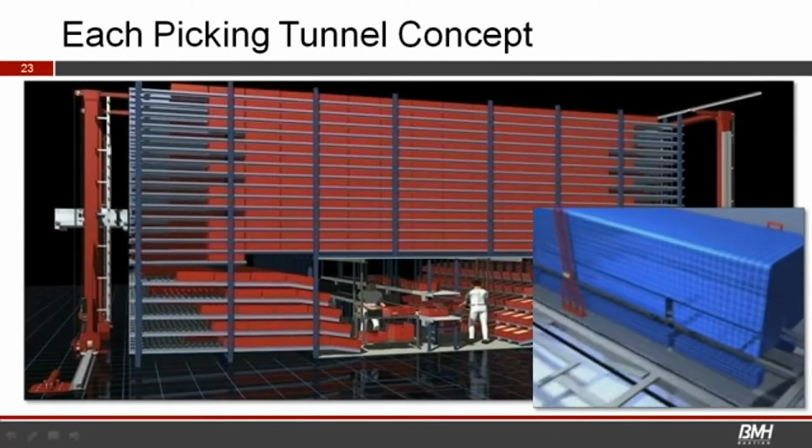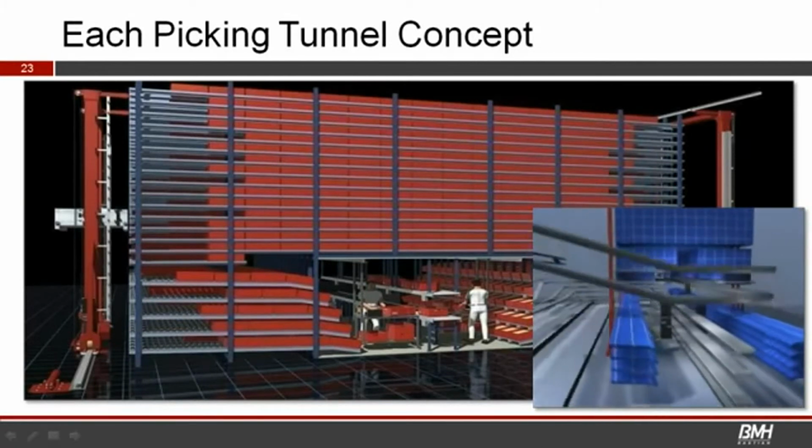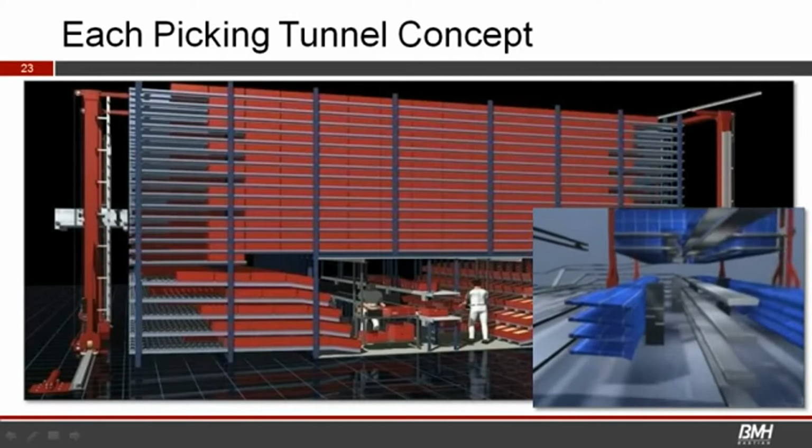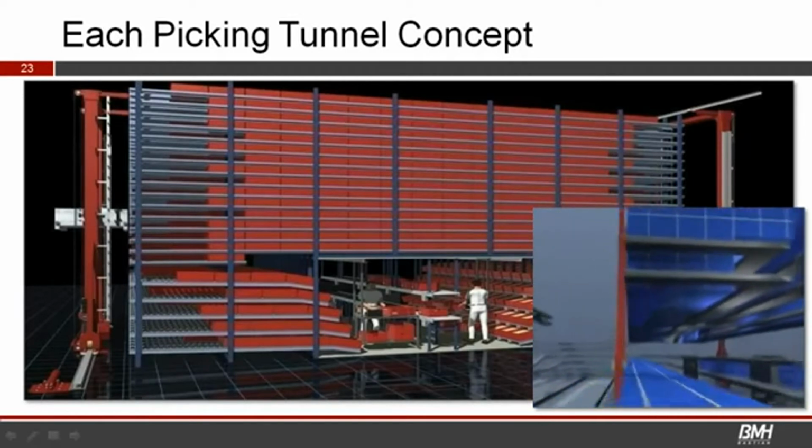For each picking, often we'll leverage off of the tunnel pick concept. Again, we have two mini load cranes on the outside feeding cases into carton flow, with the pick operators in the middle tunnel.